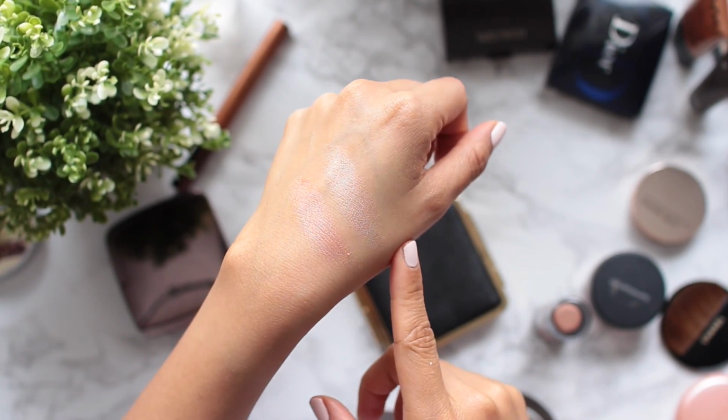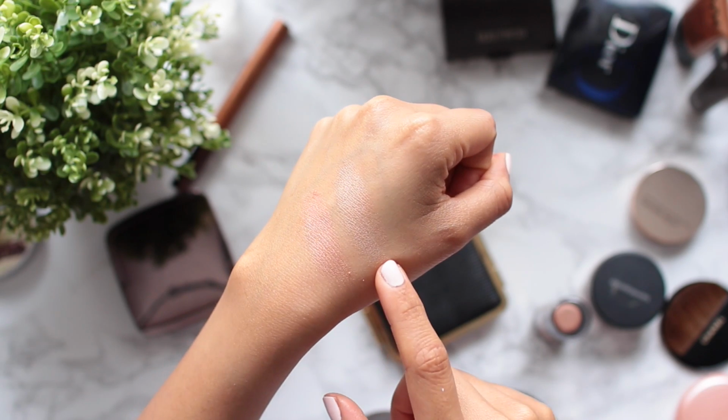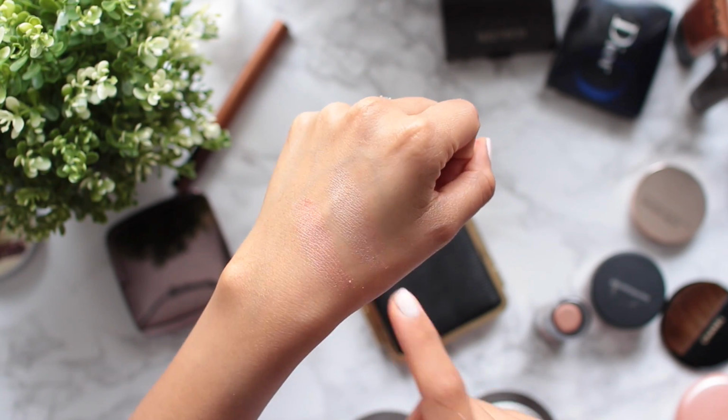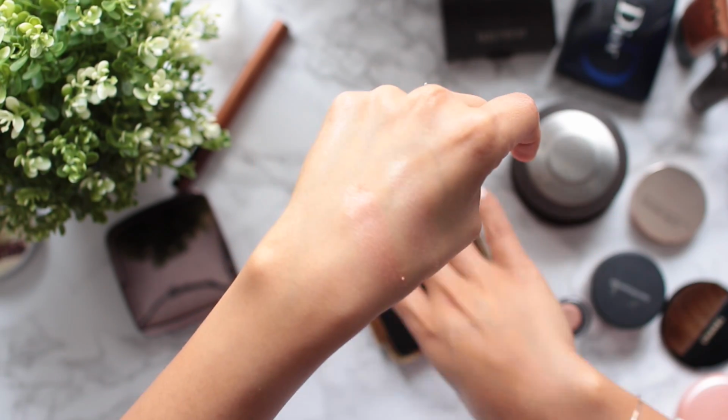So these are the 2 swatched. Rose Gold, so it has a bit of a pinky hue to it. And then this one is Opal. So I'm going to keep both of these because I do like the shades and I do like the formulation.